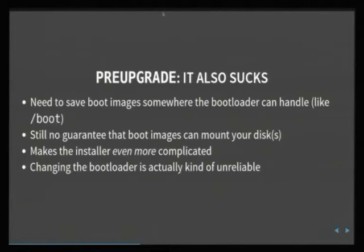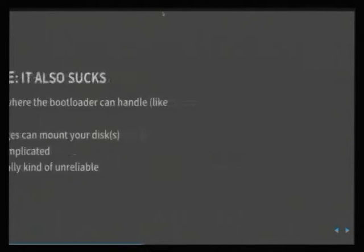Good luck. It also turns out that changing the bootloader is kind of unreliable. There's one thing that does it well, and that's when you install a new kernel package, it adds a new entry. That's safe and well tested. Other things can get a little funky. And even that, every once in a while, does not work.